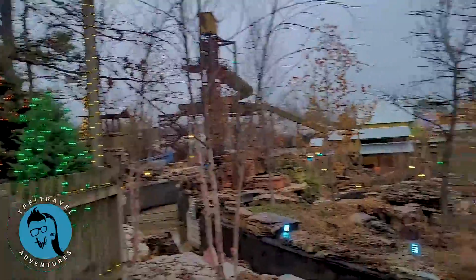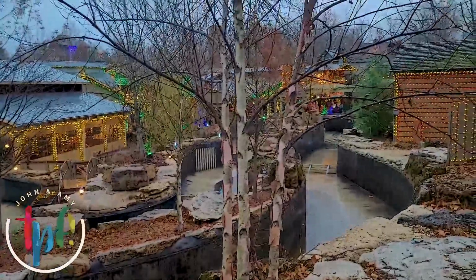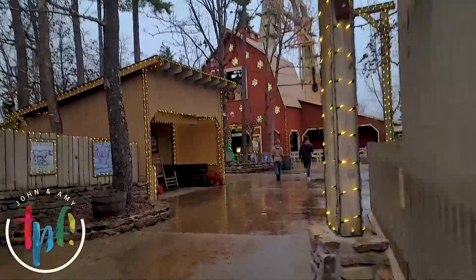So over on the right over here, not accessible via this dead end. This is going to be on the main loop. That is Mystic River Falls, and this is the dry riverbed. And so our main loop is going to continue that way. But we're over here on this dead end. The train tracks are right here. We're going to go see the Barn Swing and Outlaw Run.